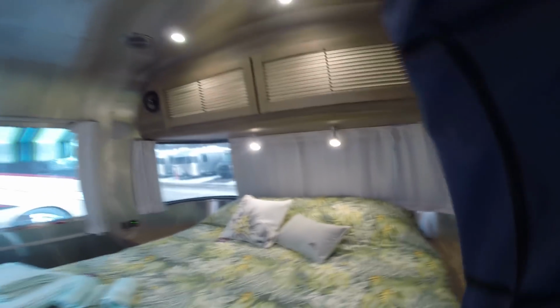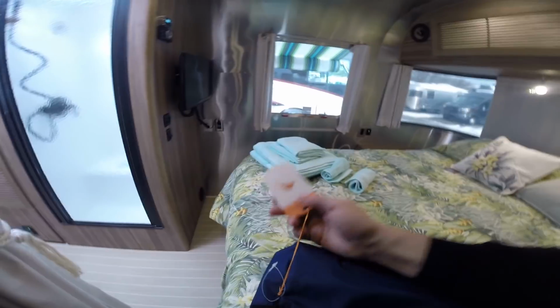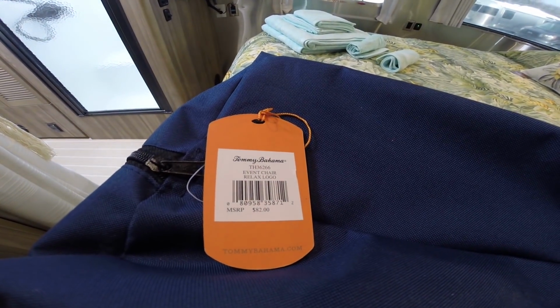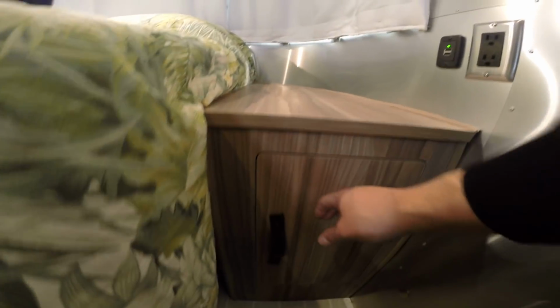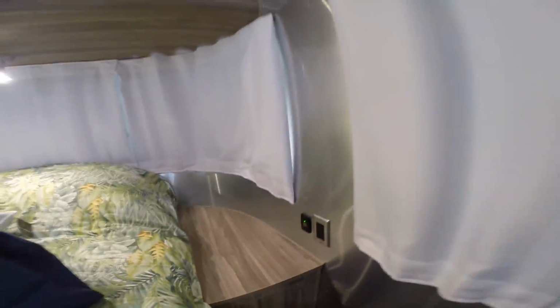There's a carbon monoxide detector in the bedroom with a 9-volt battery. Make sure you check that every 6 months. And the Tommy Bahama chair kit is their TH36266 event chair, they call it. The Relax logo. There's more storage here on this side nightstand. Another USB charge port. Another electrical outlet.